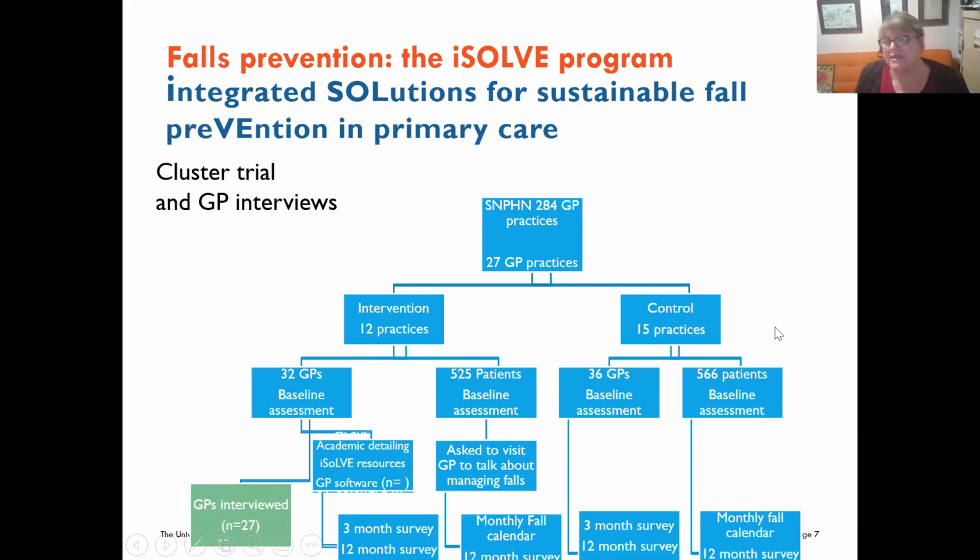So we just kept falls calendars, and we also surveyed the GPs every 3 months and 12 months during that time. We also interviewed the GPs that were in the intervention group at the end of the process. So there's a paper coming out looking at that. And it was very interesting that the GPs at the start didn't really think about falls risk or falls prevention as a medical problem because it's not a diagnosis.